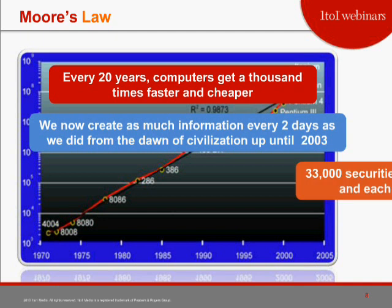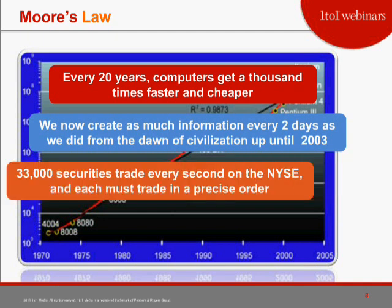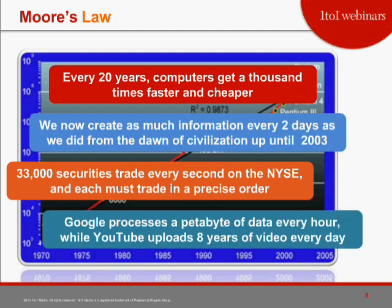I'll give you some other figures. Every second on the New York Stock Exchange, 33,000 securities trades take place. And, of course, every trade has to happen in a precise order, don't they? You have to keep track of those orders exactly. And in fact, Google processes a petabyte of data every hour, and YouTube uploads 8 years' worth of video every single day. So Moore's Law means that these trends are going to continue to accelerate.